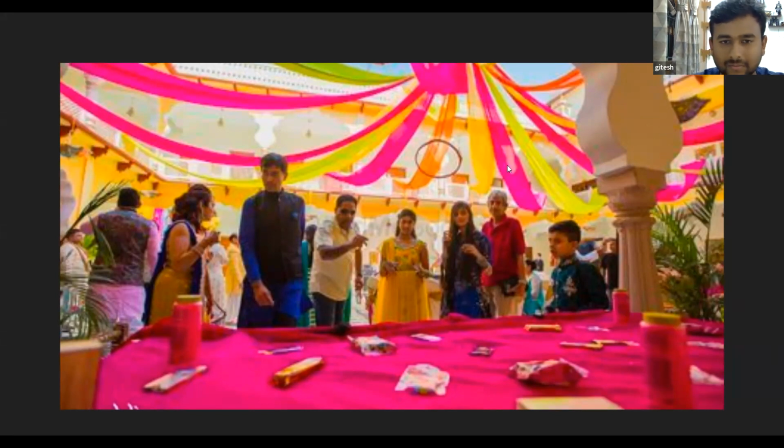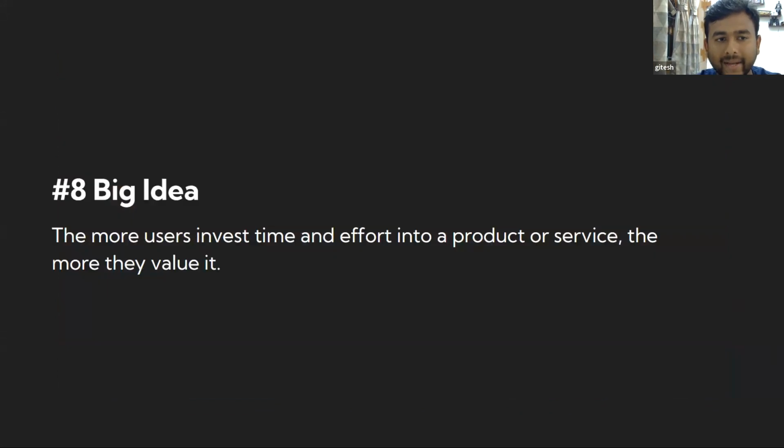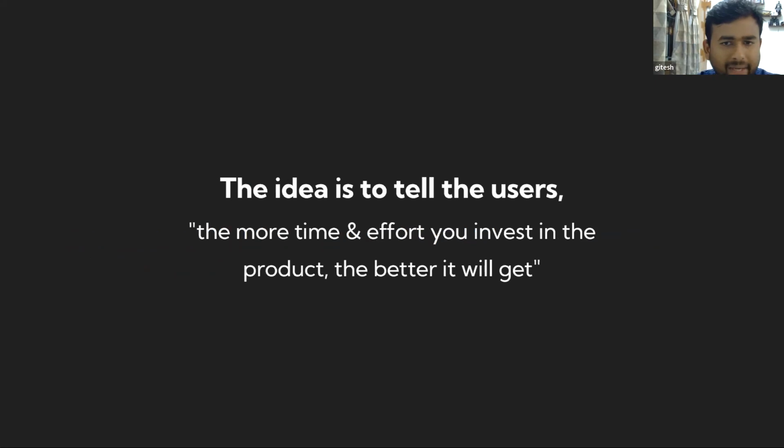Cool. So chances are that we are going to value the one that we have won, that we have put in some effort. So the next big idea says that the more users invest time and effort into a product or service, the more they tend to value it. So the idea is to tell the users that the more time and effort you invest, the product will get better at it. So how is this sentence different from the previous sentence?